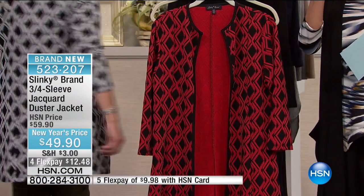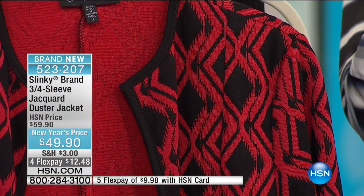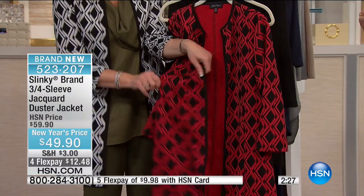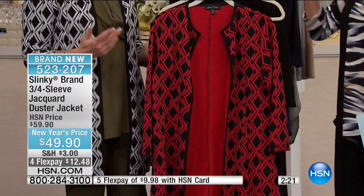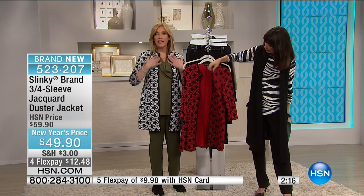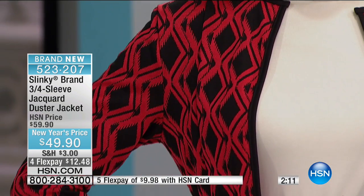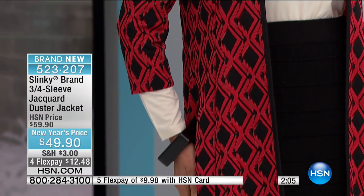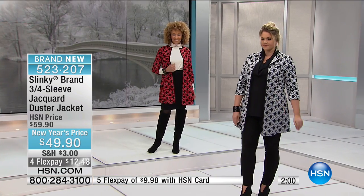You want to talk about a perfect representation of impeccable tailoring? Mm-hmm. This is a gorgeous jacquard duster jacket, 34 and a half inches in your medium, 37 and a half in the 3X, from $59.90, $49.90. I am in love with this jacket. Well, first of all, it's beautifully constructed. You've got this gorgeous black piping around the neck, down the front. You've got incredible stretch. Whether you're getting the ivory black or the red black, this is that wow, elegant, sophisticated piece.